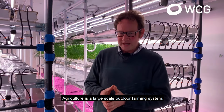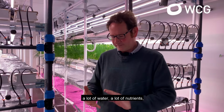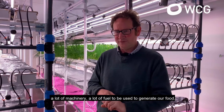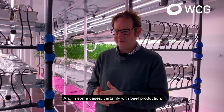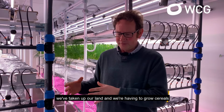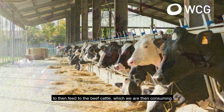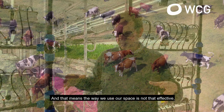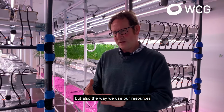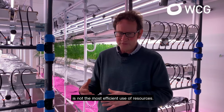Agriculture is a large-scale outdoor farming system which requires a lot of inputs, a lot of water, a lot of nutrients, a lot of machinery, a lot of fuel to be used to generate our food. And in some cases, certainly with beef production, we're taking up our land and we're having to grow cereals to then feed to the beef cattle, which we are then consuming. And that means that the way we use our space is not that effective, and also the way we use our resources is not the most efficient use of resources.